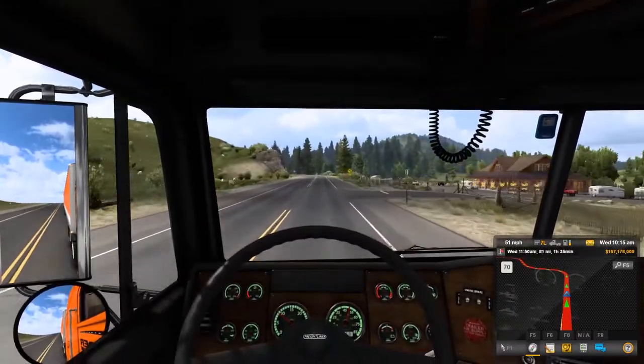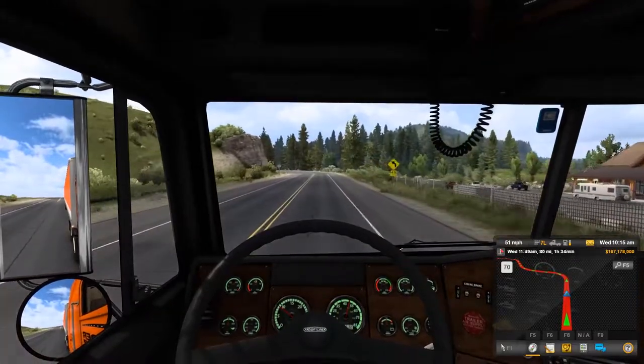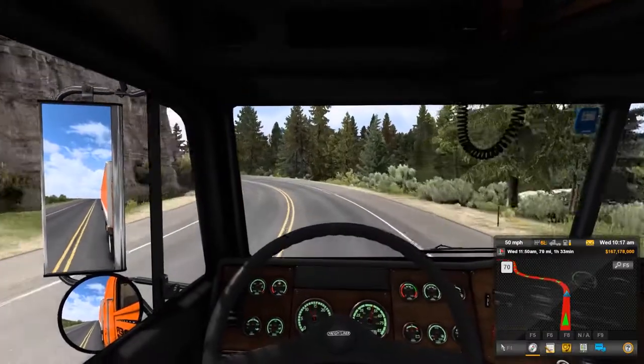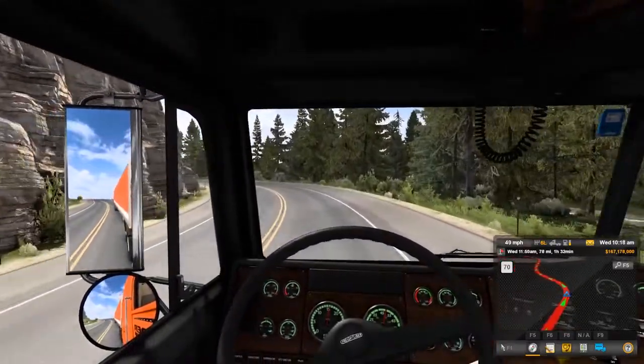This truck today, I don't know what my deal is. I can't float it, and she is not happy with that at all. Like, I'm having to go into high.